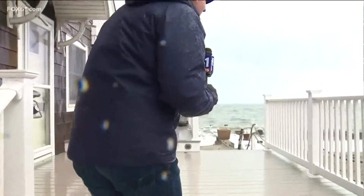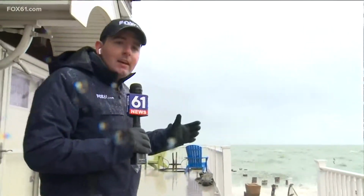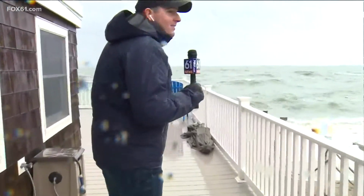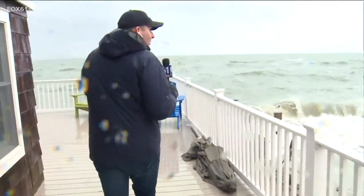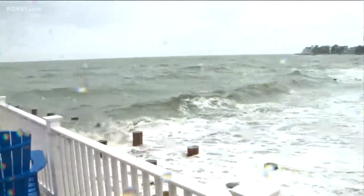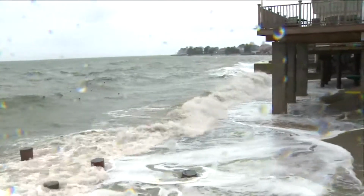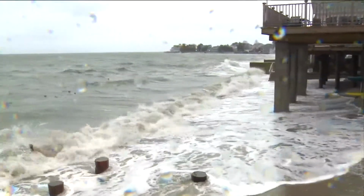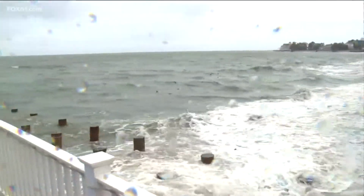These folks have allowed us to go up on their deck to give you a better look at the waves as we see them right now. And we're still, as I mentioned, about an hour and 45 minutes out from high tide. But the water here is really high. It is splashing up against these homes, splashing up against the seawall. We're expecting moderate coastal flooding in this part of Connecticut.